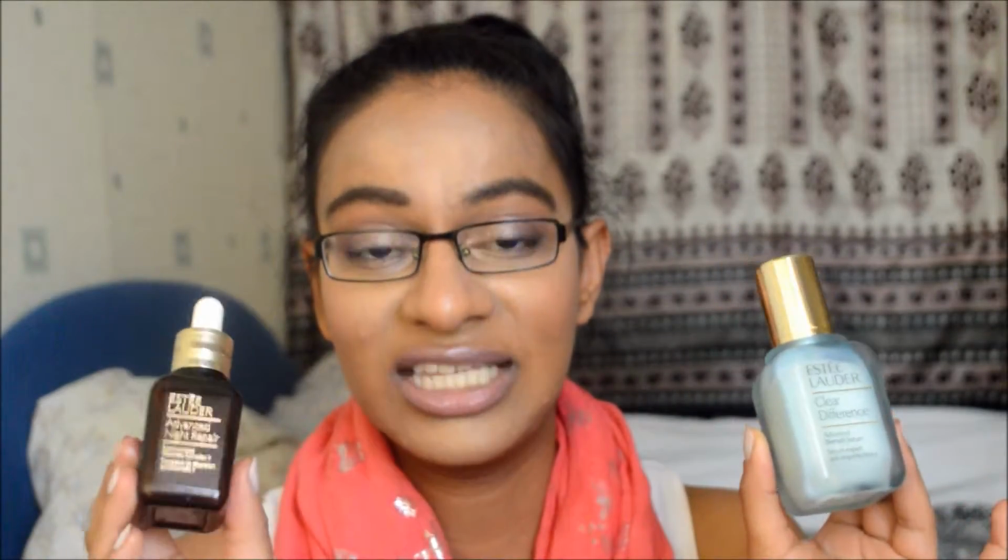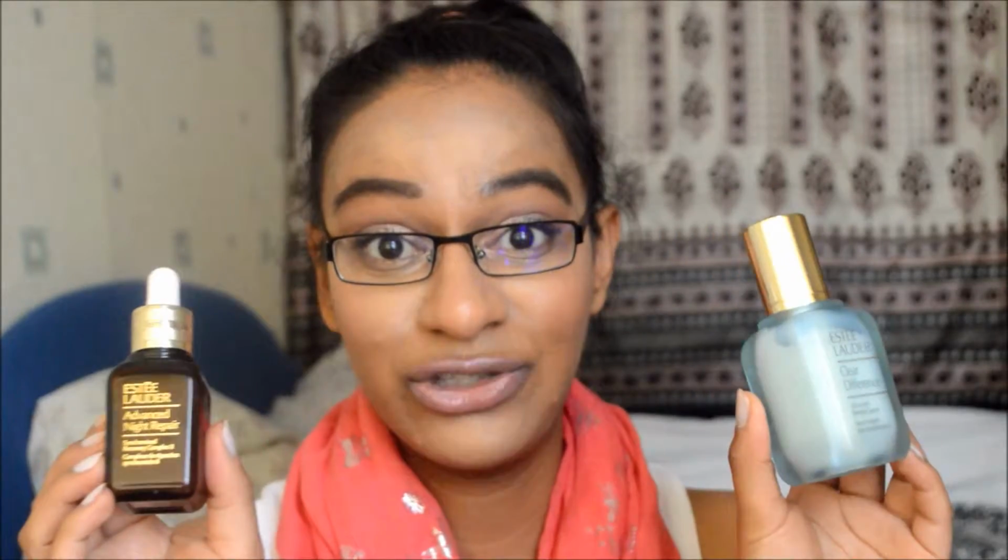And again, I love this. I ended up getting the full size of the Advanced Night Repair for night time. Using these both morning and night, the combination has just helped my skin so much. I think I've seen the best results for my skin ever whilst using these two together.